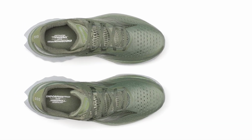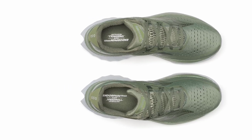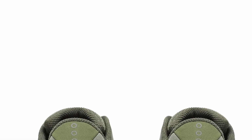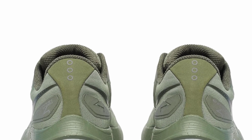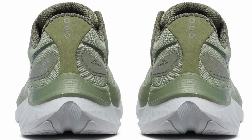Our lead tester said, "This Endorphin Speed is a quiver killer. It easily carried me from speed training to race day to recovery runs." The upper is comfortable, and Saucony updated this version with a fit that should work for more runners. While it's not as responsive as a super shoe, or as expensive, the Speed still boosts your pace while offering far more comfort than a typical race shoe.